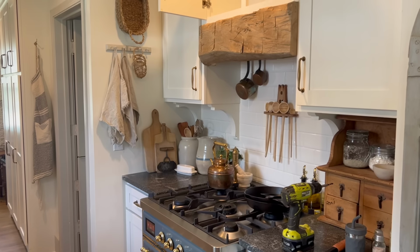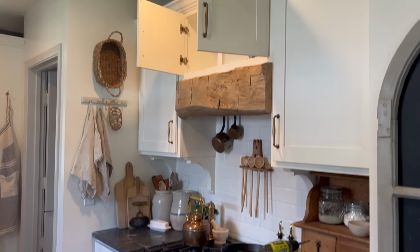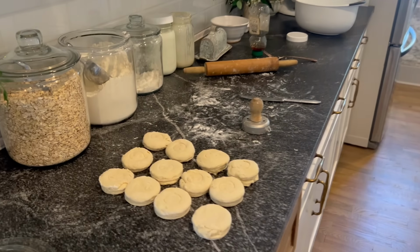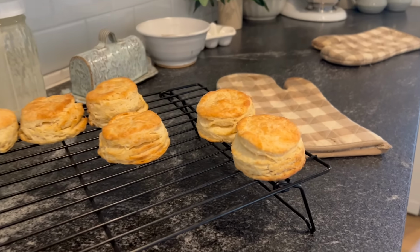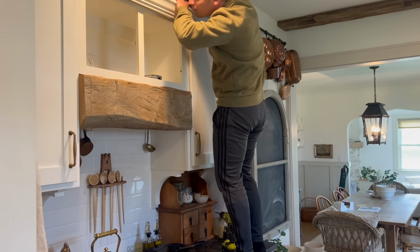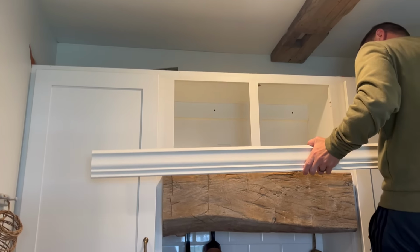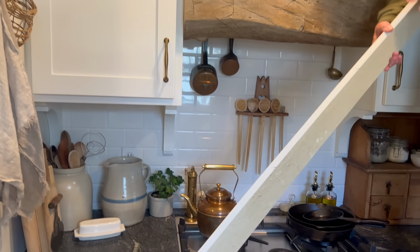All right, so like I said before, there were 2 cabinets right above the beam that we really didn't use a whole lot. I think we had 1 or 2 items inside of those cabinets, so it wasn't really necessary to keep those. And in typical Andrea fashion, I'm always baking something when Mike is in the middle of a project in the kitchen. He's always laughing at me. But we went ahead and popped off this crown molding first, which we thought we were going to put back up. That didn't end up working out, and I'll share why here in a second.